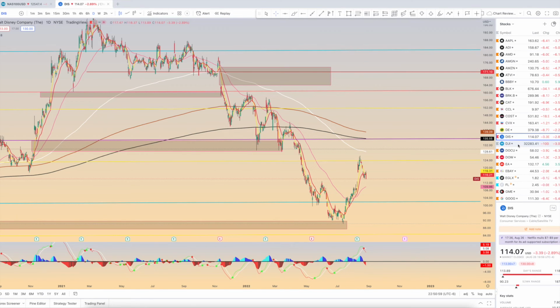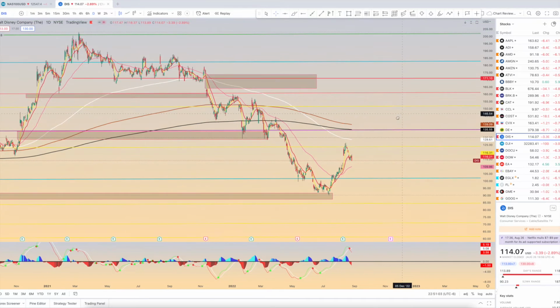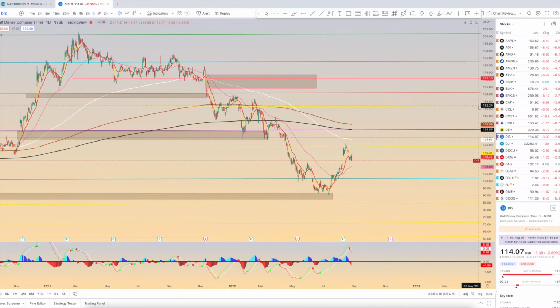Not really interested there. Disney. So Disney has a lot of gaps to fill, both up and down. But again, the run's done. You see where it kind of peaked off there. And let's see, the last high point was there to the low. We barely made it past the 50% there. So still in the golden zone, but it's going to be dropping.